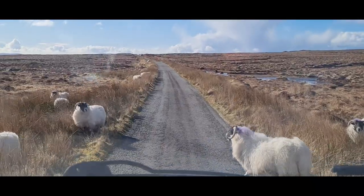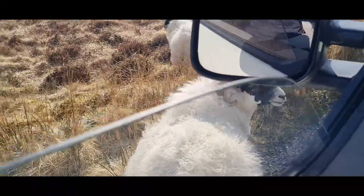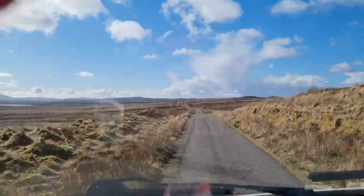Move, sheepy. Hello. You're gonna have to move out the way. Okay, so we've just driven across really wild terrain just across the center of the island. So it looked like the Australian outback or something. It was incredible. The road was a bit iffy and there were sheep running in and out, but it was great. It was such great views and a totally different perspective on the island.